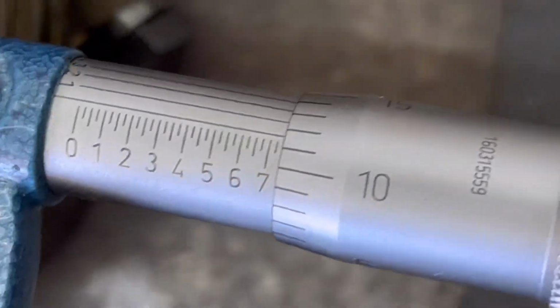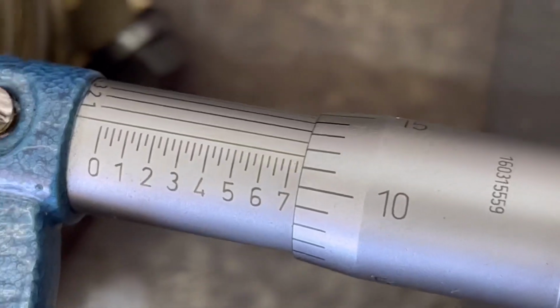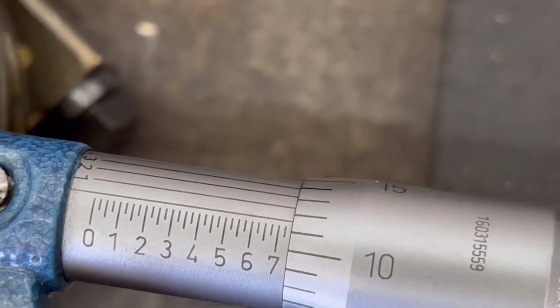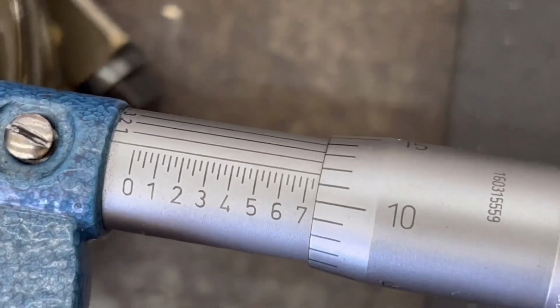Here, let's have a little class. You got the 7 and then the first hash. The first hash means 25. And then you're looking at the counter and that's 10. So that adds 10 to the 25. So you're 35 plus the 1, 36, and then 36 and a half. So that is 3.7365.